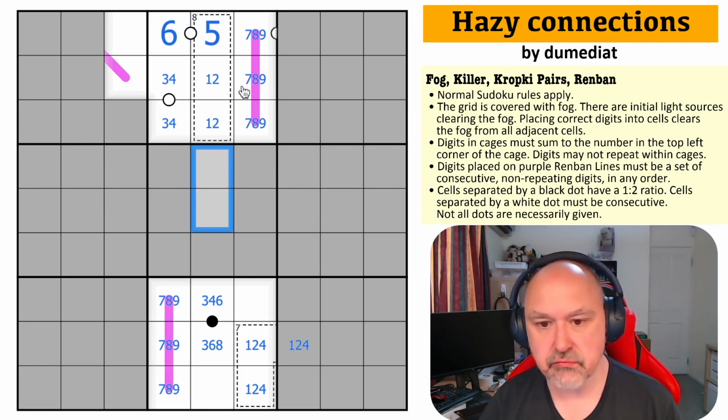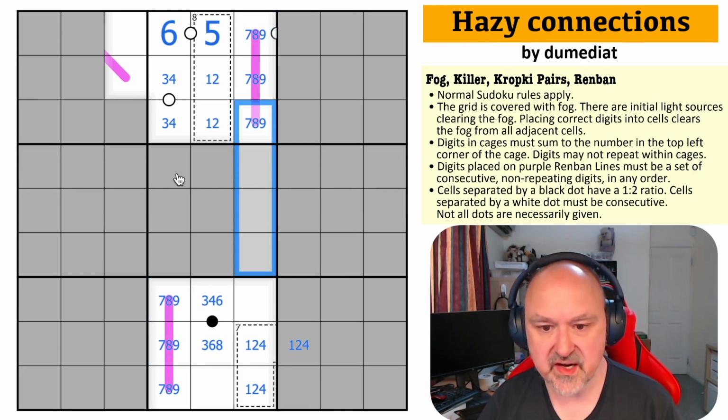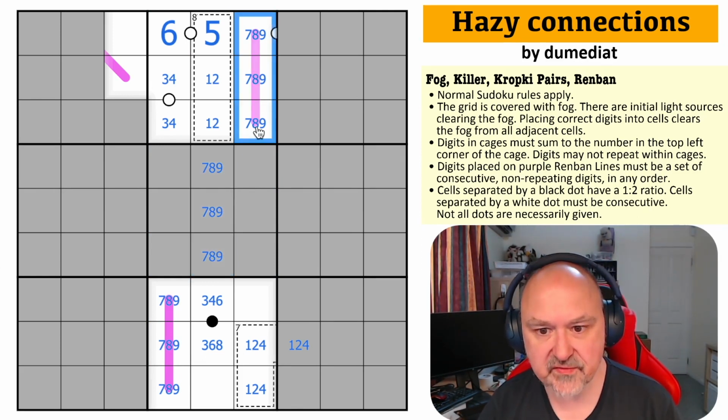And that gives me roping. 7, 8, 9, 7, 8, 9. And what that means is I can't put 7, 8, 9 in any of those. So this becomes 7, 8, 9. Now, once you've got roping, and I could do this with coloring.